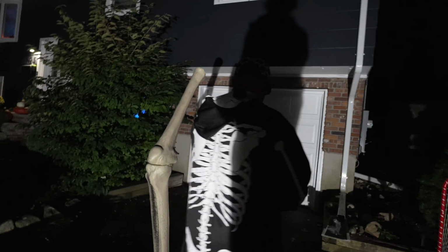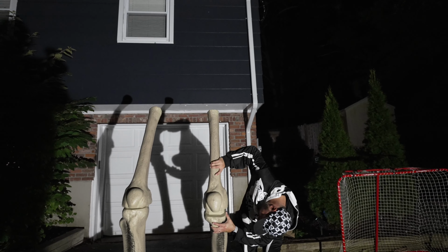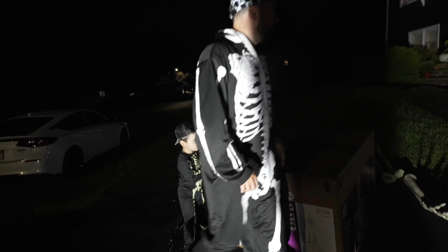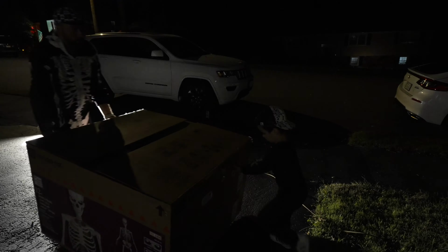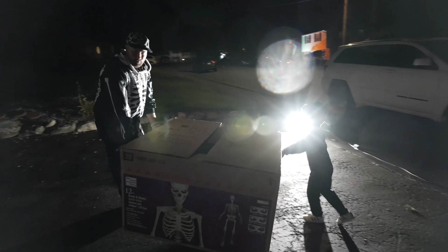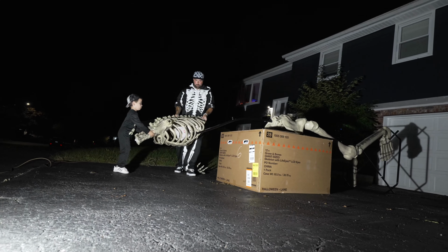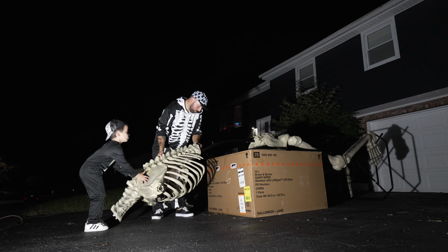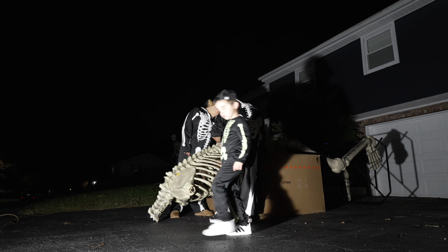One second. Okay, Mama, what's next? Nailed it. It's getting there. Spooky. The pelvis now? We need to do a pelvis, Mama. Okay, we gotta move the box. Can you help Dad? Good job, dude. Okay, put them right here.